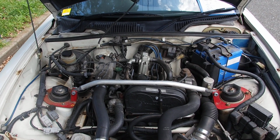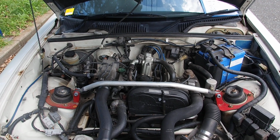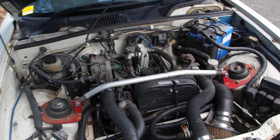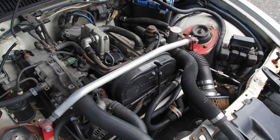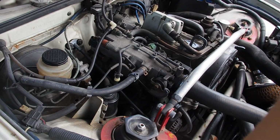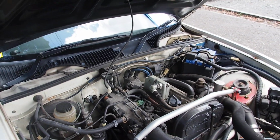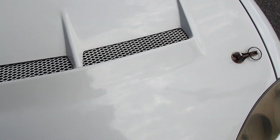Both the oil and the coolant look to be okay. Coolant, you're going to want to replace it. It looks rather on the older side, and you don't really know how powerful that is. Aftermarket air filter here. Got a strut tower bar. The car has a number of modifications to it. I wouldn't be surprised if at one point it had the 100 horsepower engine, because it kind of looks like the type of car that would have it. And it's not an uncommon modification.